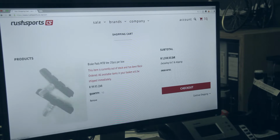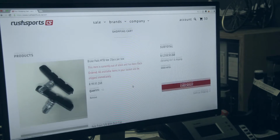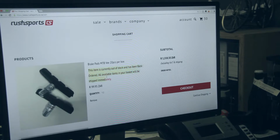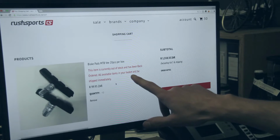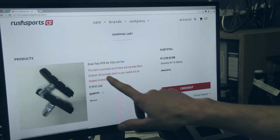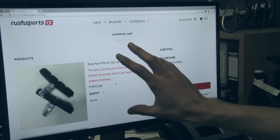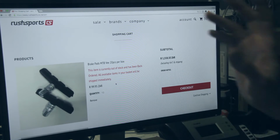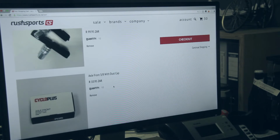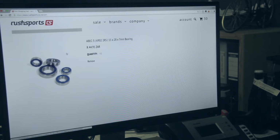Click on your basket on the top right hand side and you'll see it gives you an overview of everything that's in your basket. It warns you when items are out of stock. So on those brake pads that were out of stock, it says this item is currently out of stock and has been back ordered. All available items in your basket will be shipped immediately, meaning that these items that are on back order will only be shipped as soon as they come into stock.